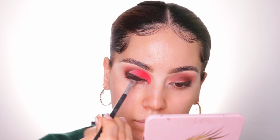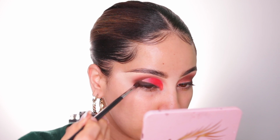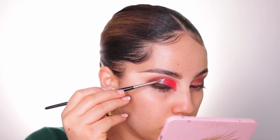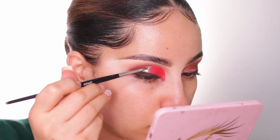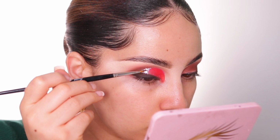I'm going to go ahead and clean up the look a little bit more, and then we're going to add some glitter. I had to add some glitter, you guys. I didn't want just that color all over. I wanted something that contrasted, and that glitter just went perfect on there. At least for me, I really love that touch. So now I'm going to go ahead and finish the other eye, and I'll be right back.